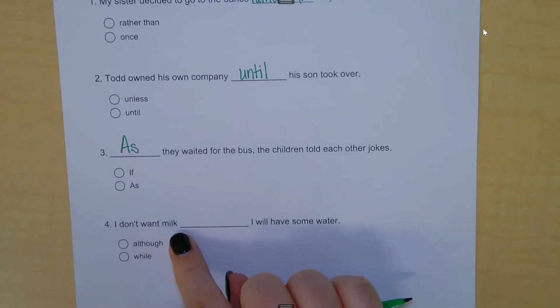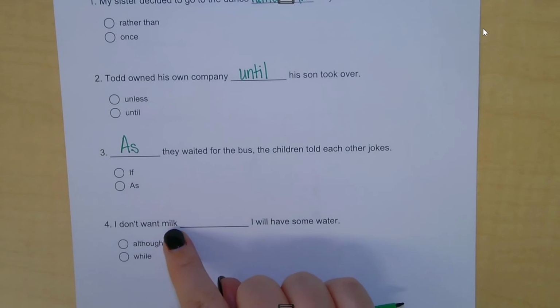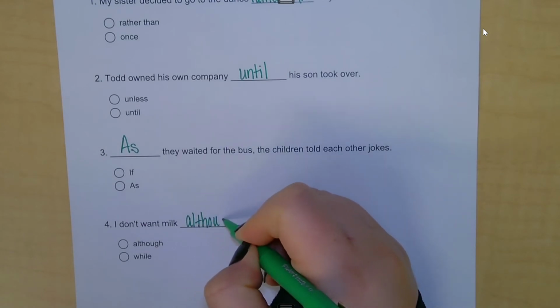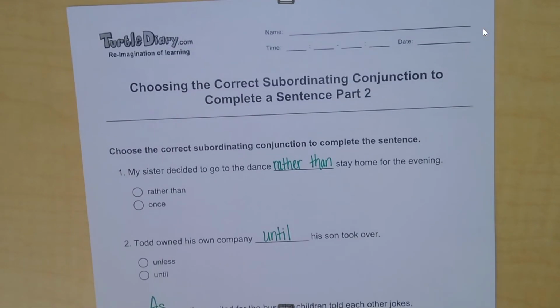I don't want milk, although I will have some water. I don't want milk while I will have some water. That does not make sense. I hope you're giggling because some of these sound really silly. And I hope you're hearing which ones sound silly.